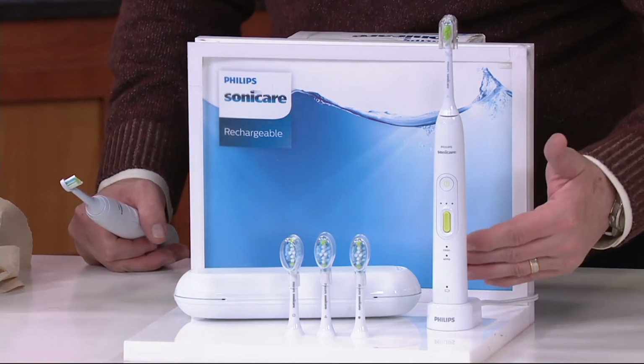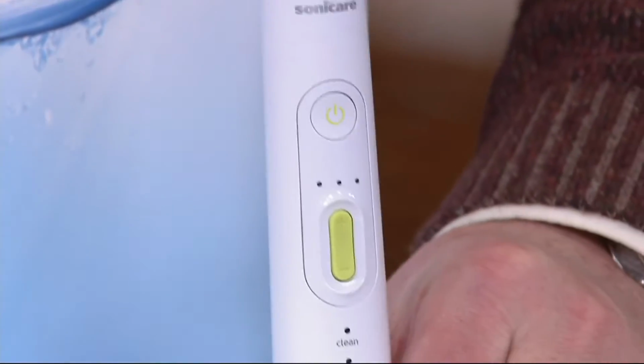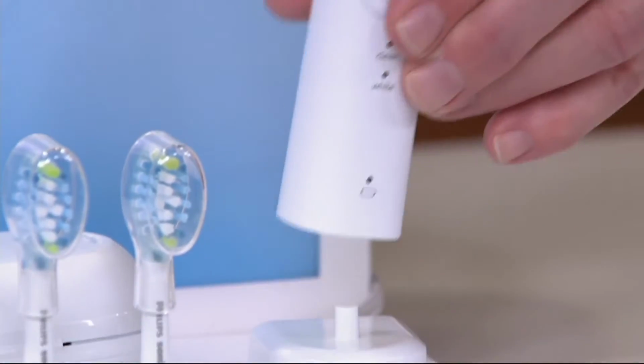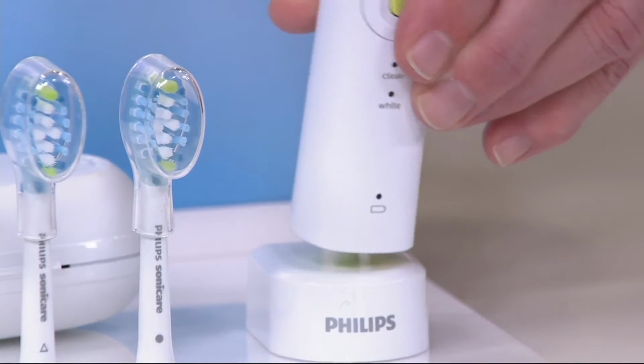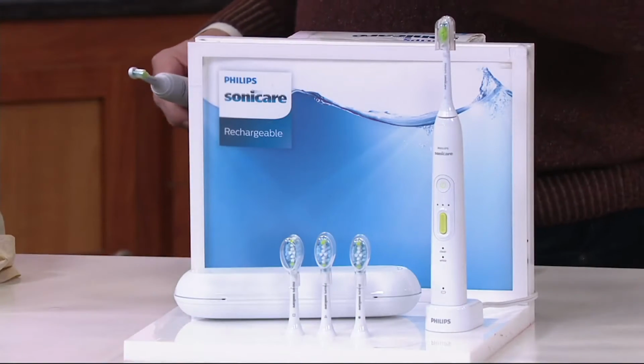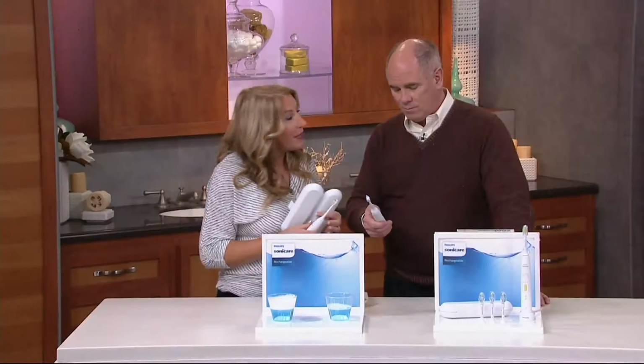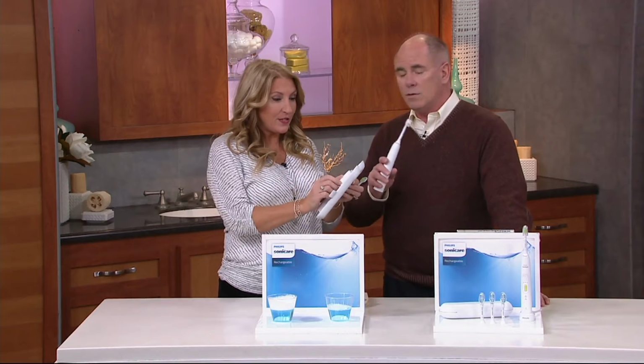You're getting the travel case with this. By the way, the charger is minuscule. I love the charger. It's so small. It doesn't take up any room in the bathroom whatsoever. There's your footprint. Once you charge this up, you get 3 weeks of brushing. You don't have to recharge it for 3 weeks. I love that. That's amazing.